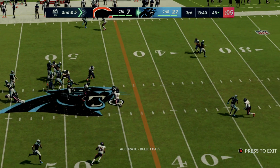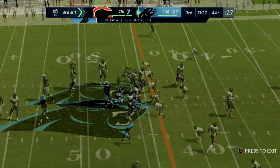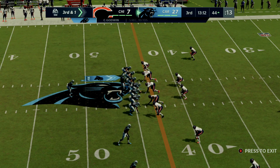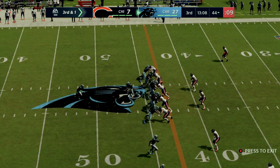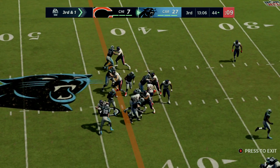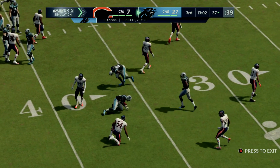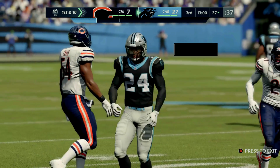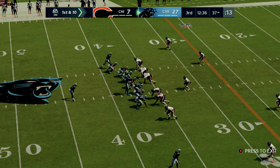On second down, here's Burrow, looking for Godwin again, and he's got him once more. Only 3 yards on the catch. It's 3rd and 1. On third down, here comes Jacobs, and he will have a first down as they get him to the ground at the 37. A strong 8 yards will keep this drive rolling.